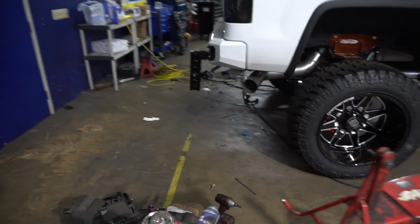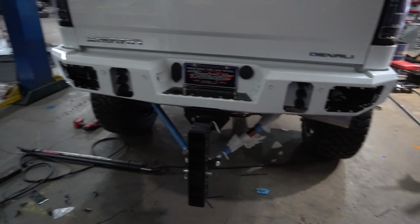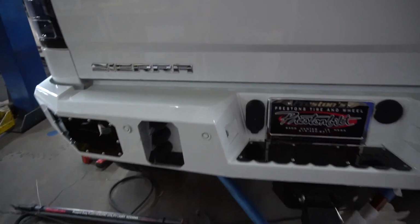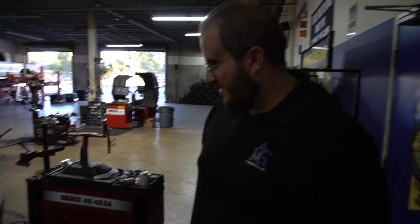Well, we made it back. Completely forgot to grab the Odyssey battery, so we got those now. Let's go see if we got some bumpers on. Rear bumper is on. Damn. They look rad, dude. Yeah, that's killer. I almost kind of like it without a piece right here. What do you think, buddy? Looks good.